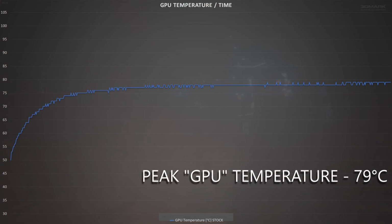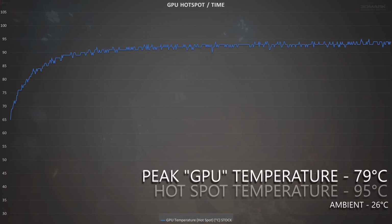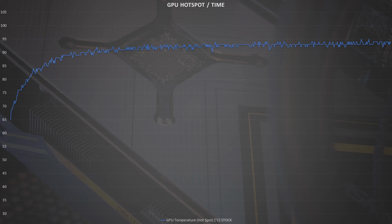Now, unlike Nvidia, AMD also allows the user to see the hotspot temperatures, just like they did with Vega, and this is simply the hottest value reported by any one of about 64 sensors across the whole GPU. Now at stock, this peaked at 95 degrees, which I'm sure some of you will be gasping in awe at such a high temperature, but you've got to remember this is the single hottest point on the die, and it's still well under the 105 degree limit set by AMD.